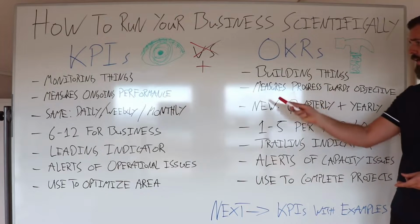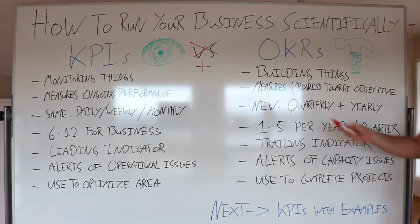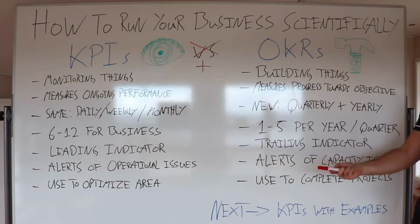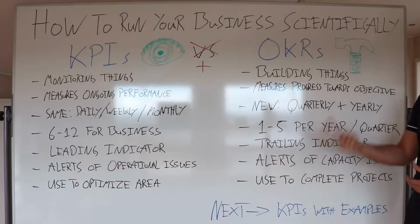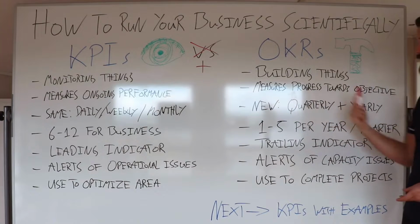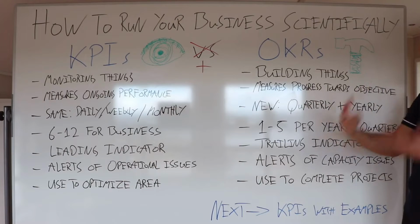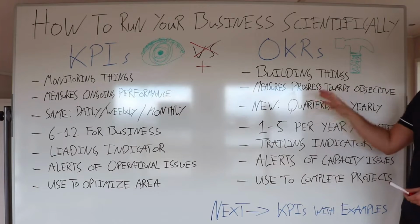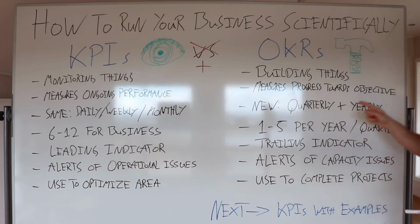So for OKRs, they are new, right? Each quarter we set new OKRs. So every quarter, this is 4 times per year, and they're new each time. Some of them may be carried over, but they're going to be set afresh, like a new set of OKRs every single quarter. And the same goes every single year. So you're going to have both at the same time, quarterly OKRs and yearly.